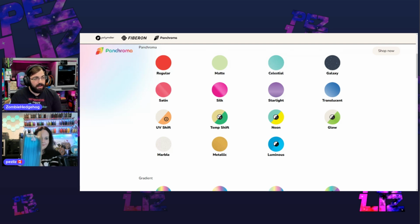And neon. So it always confused me, the difference between luminous and neon. So I think neon is just reactive, so it just reacts at night but doesn't actually hold the charge, where luminous definitely stays glowing. It is a fairly abrasive filament. Some people have great luck with it in the AMS, but I do recommend using it on the external spool holder.